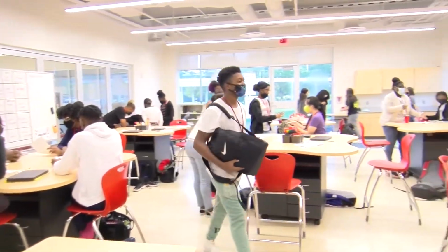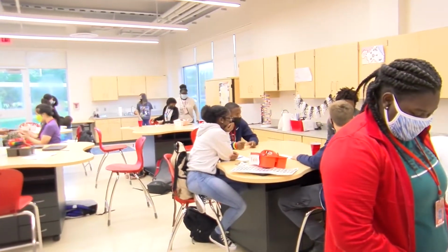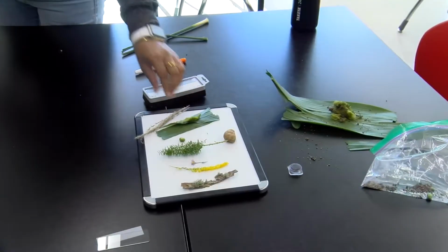I hope this pathway will benefit my career because I'm hoping to be something in the medical field, and learning about actual medical terms will help me better prepare for the courses I have to take in college.